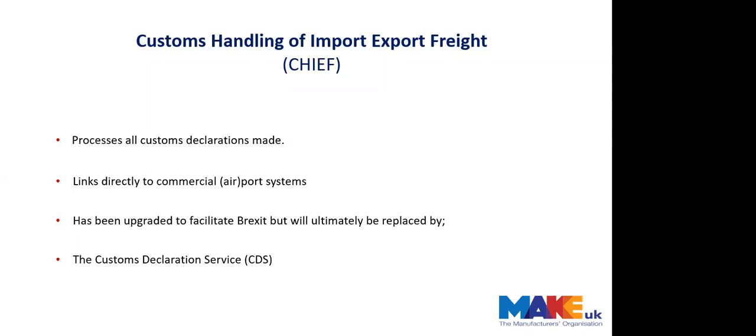Fairly recently, HMRC announced that CHIEF will be unplugged, if I can put it that way, after the 31st of March 2023. From the 30th of September 2022, all import declarations will have to be made on CDS and won't be done through CHIEF. And from the 31st of March 2023, all export declarations will be required to go through CDS. And CHIEF will, on that day, become non-operational.